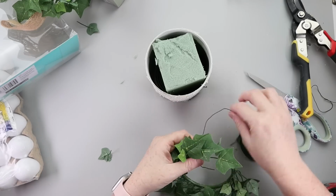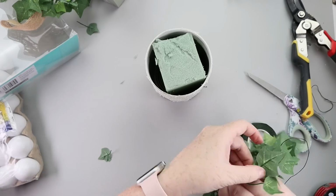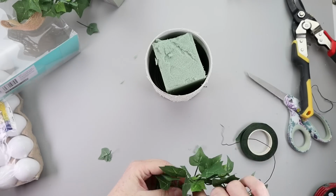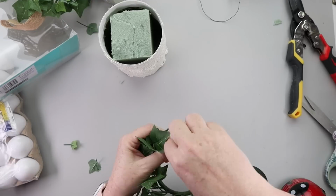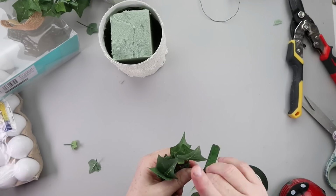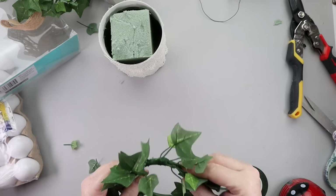So I picked it up, put it in there, but it was a little too big and stuck out too far, so I ended up taking my tin snips and trimming down the wreath. I used some wire to piece it back together and some floral tape just to get it secure. And then I took some hot glue and glued that down to the top of the floral foam.